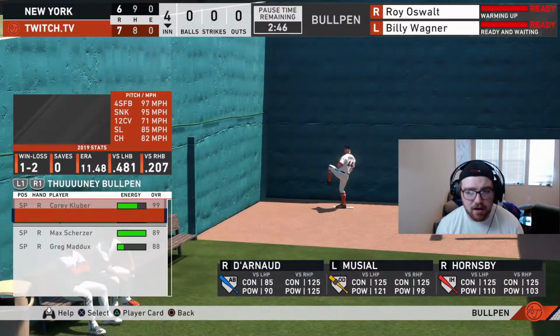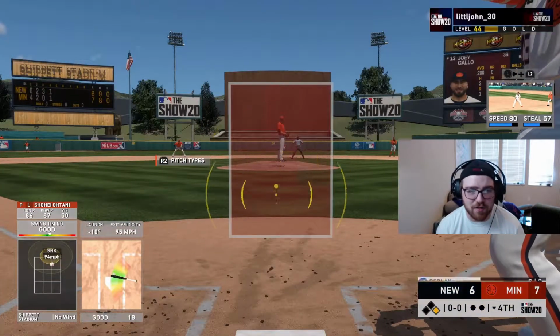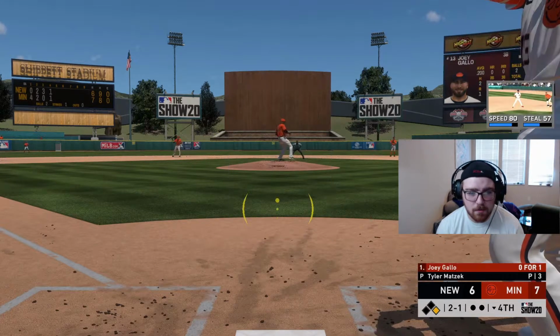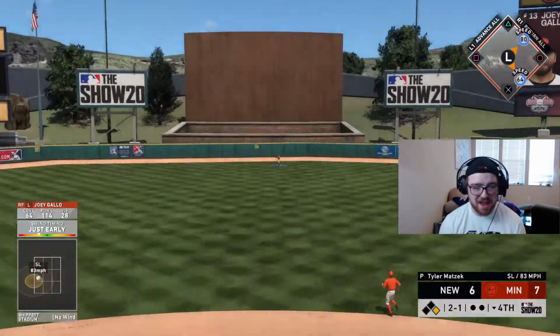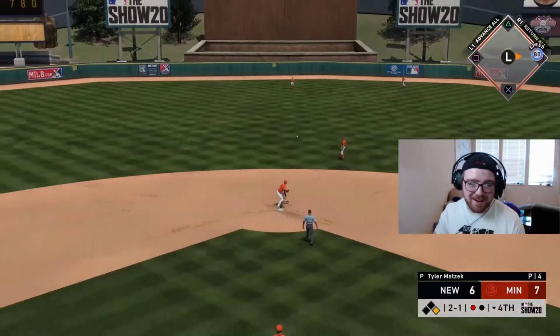Billy Wagner and Roy Oswalt are warming up for me. I'll decide what to do later on, but let's try to focus on getting some runs here as he brought in a new reliever to face Gallo here. That was the weakest hit to center field I've ever seen. That's like 64 power, not 114.